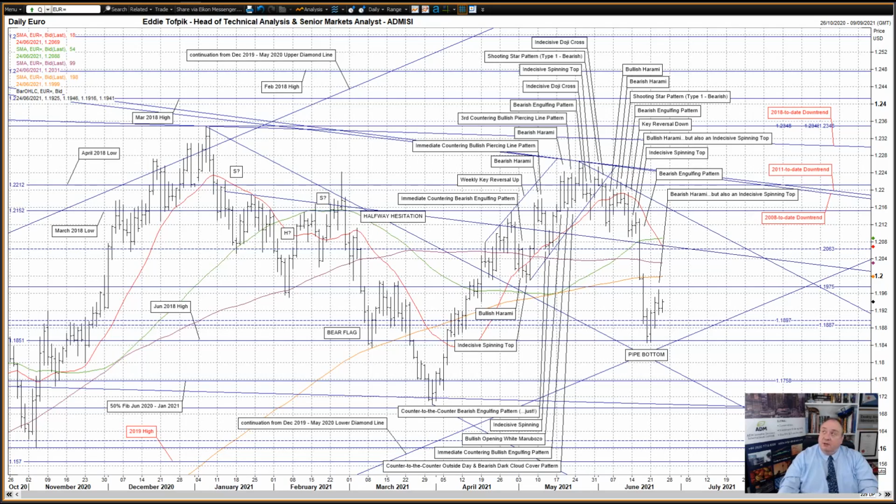I'll start with the euro against the dollar. A bearish harami yesterday, but with a twist. It can also be seen as an indecisive spinning top. Actually, I believe the two patterns are, however, unlikely related, as the market rose up to the recent 50% Fibonacci line at 119 3/4 and rejected it, but then seemingly was not sure about the rejection.